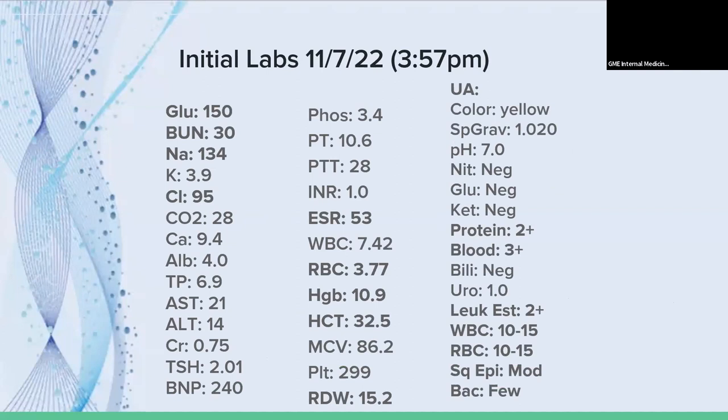Okay, so those were her initial labs. The pertinent things are basically the fact that her hemoglobin is 10.9. Her UA was done. We can see that she had squamous epithelial cells, as well as some bacteria and leukocyte esterase positive, but she's well known to us in the nursing home, and we know that she has chronic retention. Anyway, so that wasn't super concerning to us.